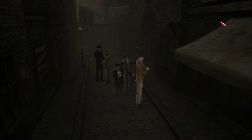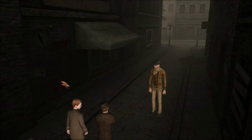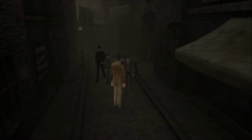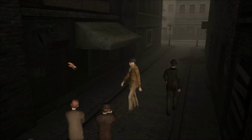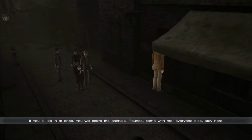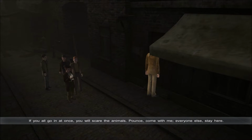We've been carrying an injured cat around this whole time? Really? It's been like an hour. What, Holmes, why weren't you taking care of that cat immediately? And the pet shop is over here. If you all go in at once, you'll scare the animals. Pounce, come with me. Everyone else, stay here.